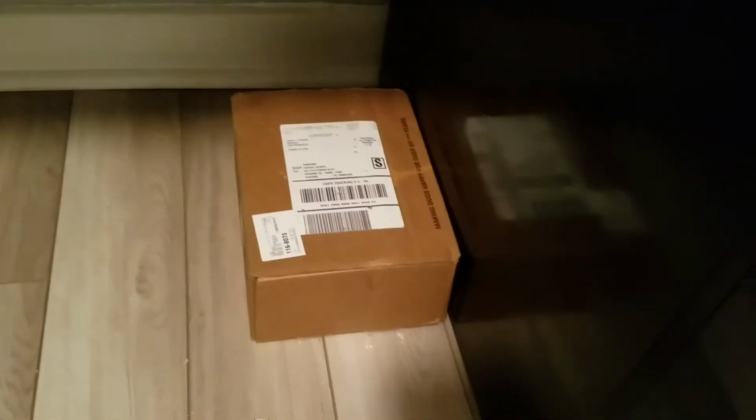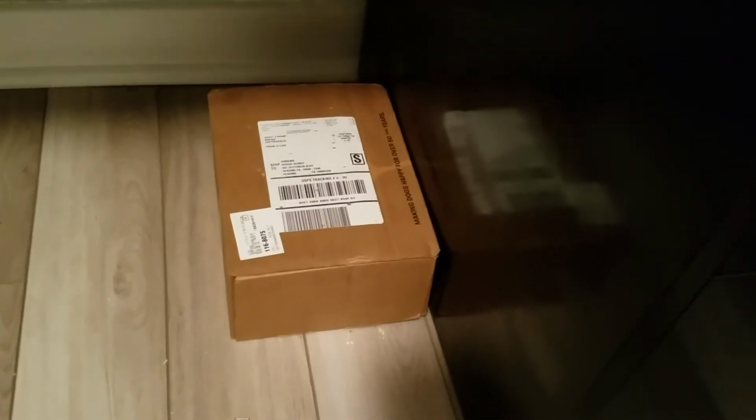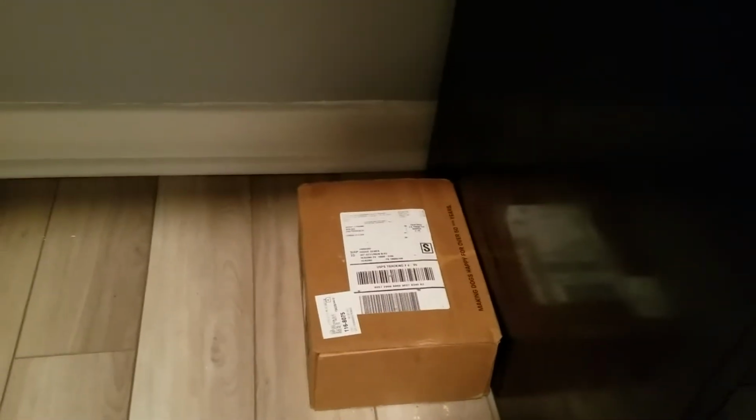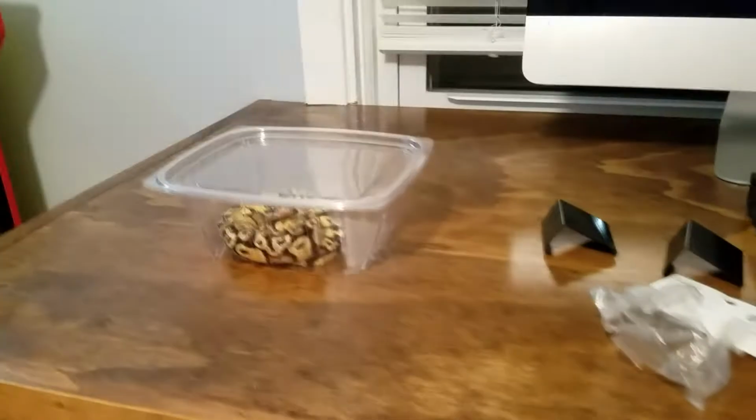And I have some feeder mice here. These guys have been in the enclosure all day, so I'm going to have to do something with these guys. I'm going to poke some more holes in there to give them a little more breathing room, and hopefully my space holds up so I can let you guys see what they look like, and hopefully they don't jump all over the place. So without further ado, guys, let's go ahead and unbox Cindy.